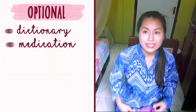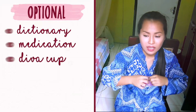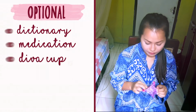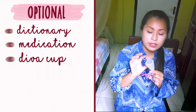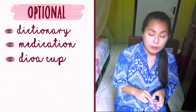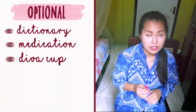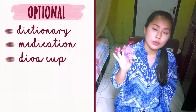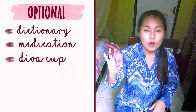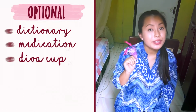And this is pretty important. This is the Diva Cup. And I put this in the second list because it's important. As I've said before, I use a Diva Cup and I love it, and this is what it looks like. It's brand new, it's never been used, and I came here with my own Diva Cup, but they're really, really expensive. They're like 40 bucks a piece. So if you don't have one, that's okay, because Peace Corps will give you one once you get into the country. So hold off on buying one if you don't have one yet, because Peace Corps will give you one.